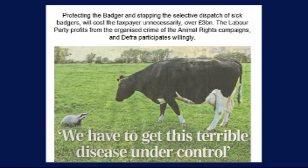Protecting the badger and stopping the selective dispatch of sick badgers will cost the taxpayer unnecessarily over £3 billion. The Labour Party profits from the organised crime of the animal rights campaigns, and DEFRA participates willingly. Here is a picture to show you the badger and the cow. And it's the old sick badgers. They're driven out of the set by the younger badgers that go to the farms for shelter, for food, for water, and pee or breathe on or excrete on grass which the cattle are eating. They are the carriers of the disease.